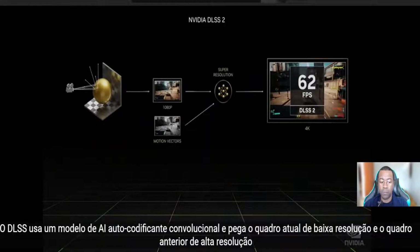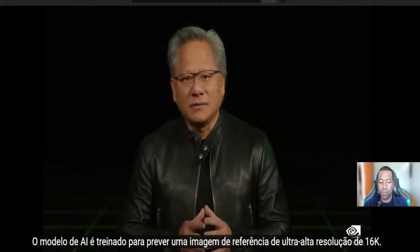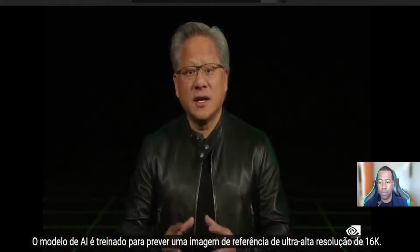DLSS uses a convolutional autoencoder AI model and takes the low-resolution current frame and the high-resolution previous frame to predict on a pixel-by-pixel basis a high-resolution current frame. The AI model is trained to predict an ultra-high-resolution 16K reference image.